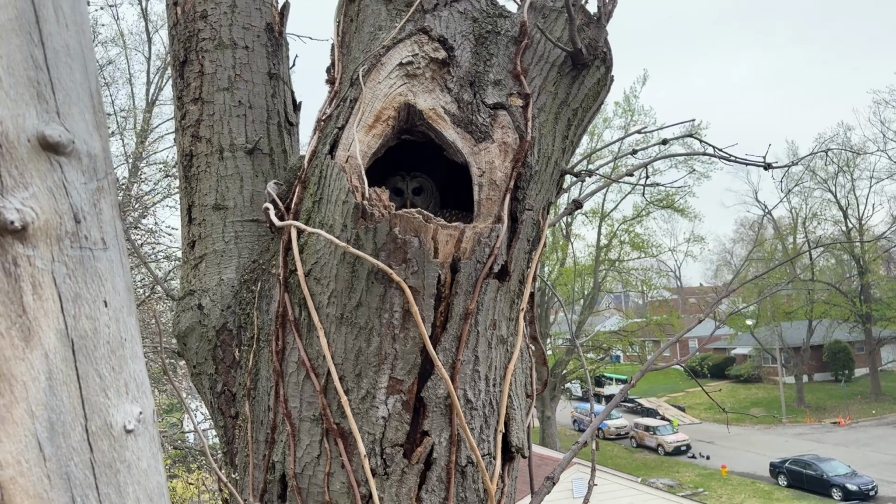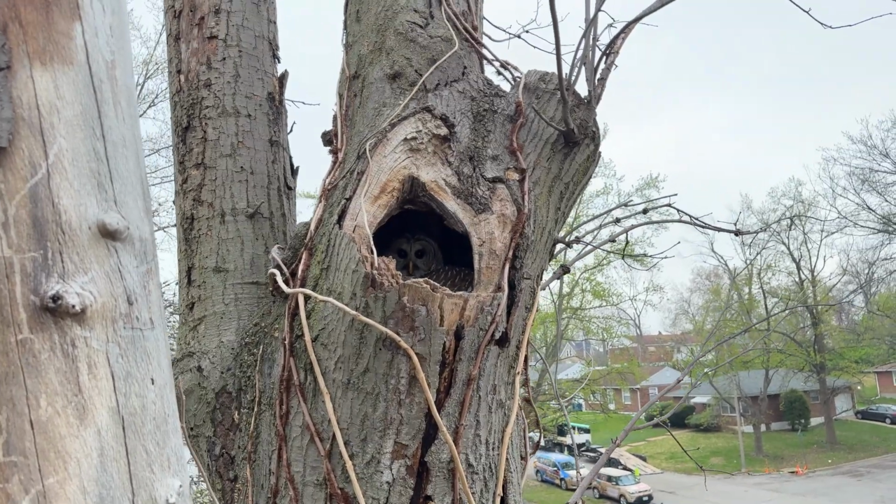There is an owl in it. There is a barred owl in the nest.